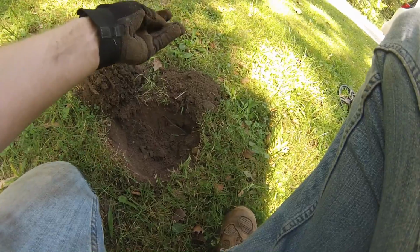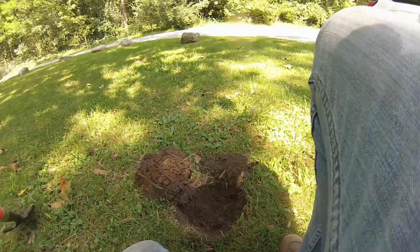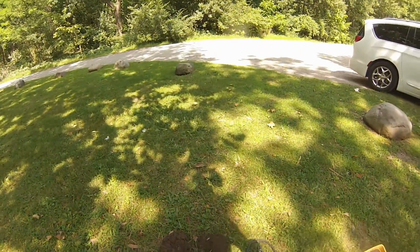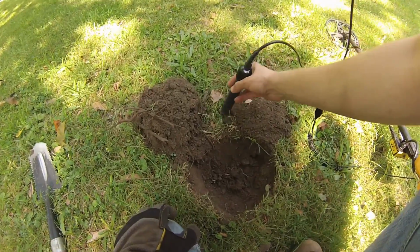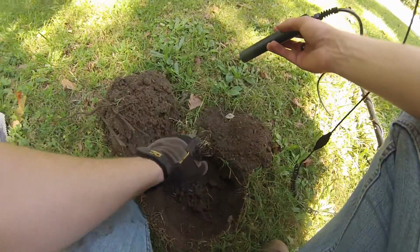Oh, could that be it right there? Nope, that's a piece of wood. Thank God. Guys, I'm actually pretty hopeful on this one. This time we bring the probe in. Let's check the dirt first. All right, actually, oh, look at that.